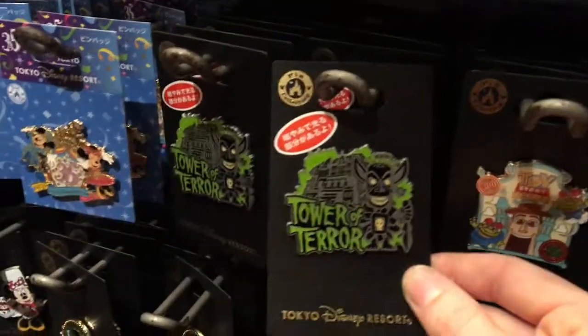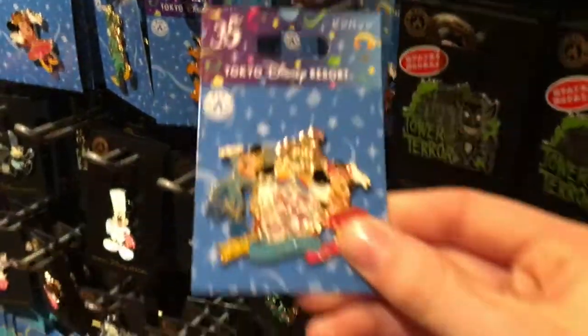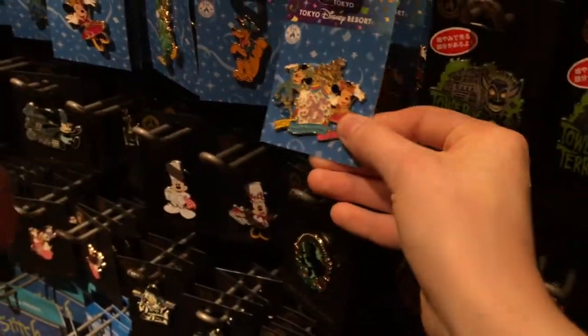I really wanted these little Mr. Potato Head pins. I thought they were so, so cute, but they were really expensive, and I really wanted to save money on my Tokyo trip, so I didn't get them, but I kind of wish I did.